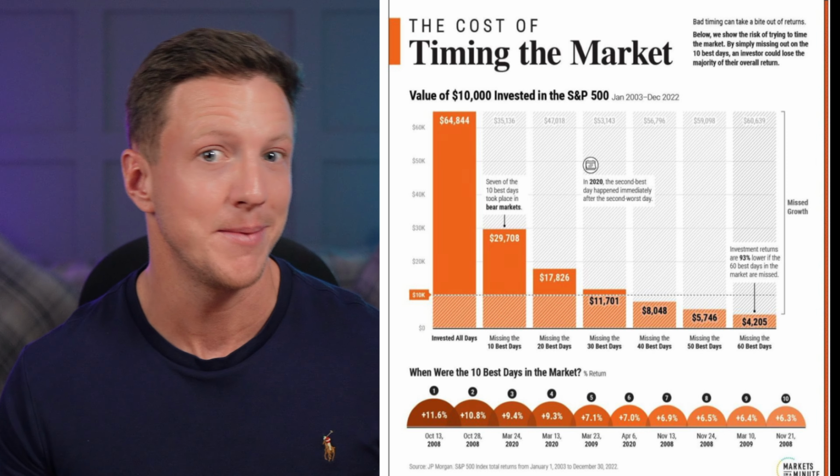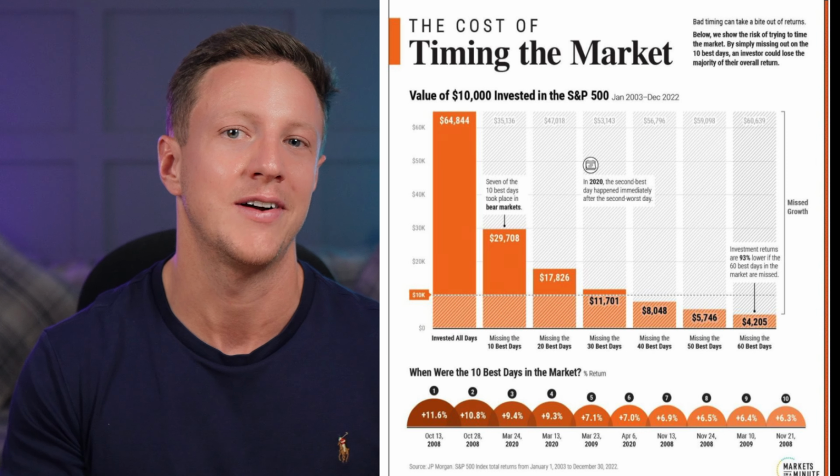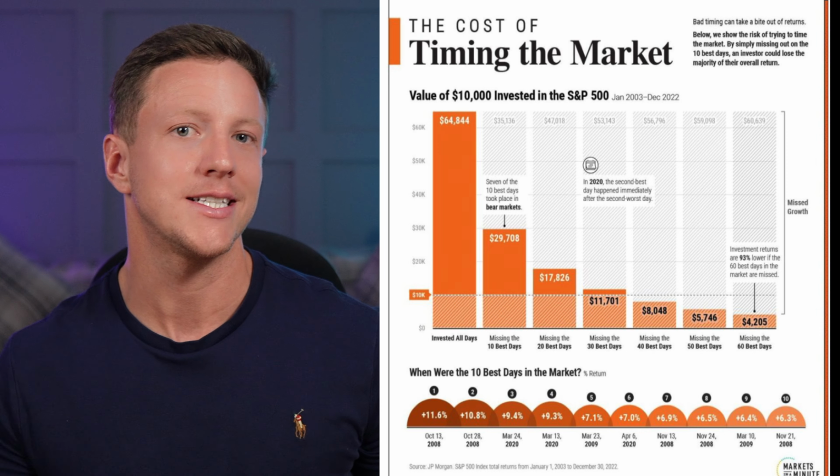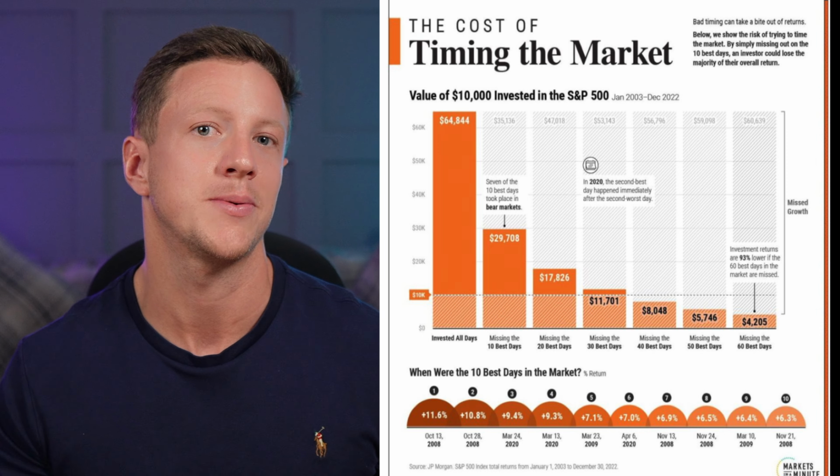The key thing to do in a recession is to try not to time the market and especially try to avoid panic selling. Here you will see how trying to time the market can significantly impact your portfolio using 20 years worth of data from JP Morgan. As you can see, if you miss the top 10% of trading days, you'd have shed 54% of your potential gains. And that increases to 93% if you miss the top 60% of days over a 20-year period.